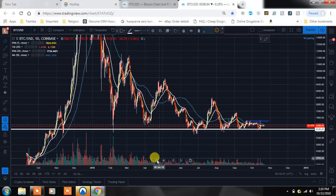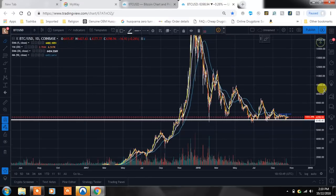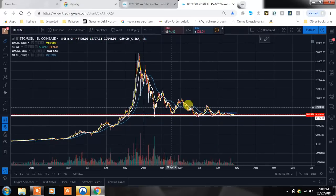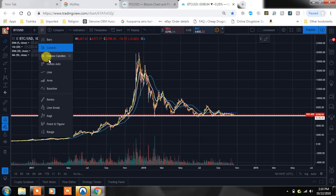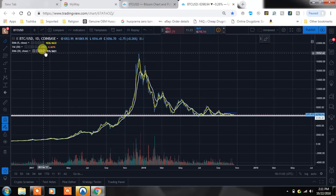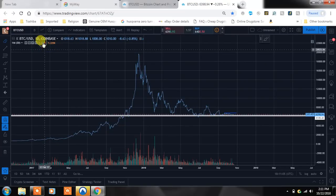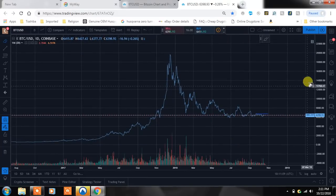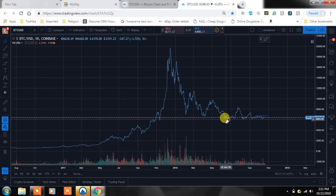Now, the thing I do like about the Bitcoin chart that I'll tell you, it looks like we're flattening out a little bit. Okay? And the best way you can see this, let's go to the line graph. I don't know if you guys have ever used this. Here we go. I also want to get the moving averages off here for you so you can really see. But do you see how it looks like we're kind of bottoming out here, guys?